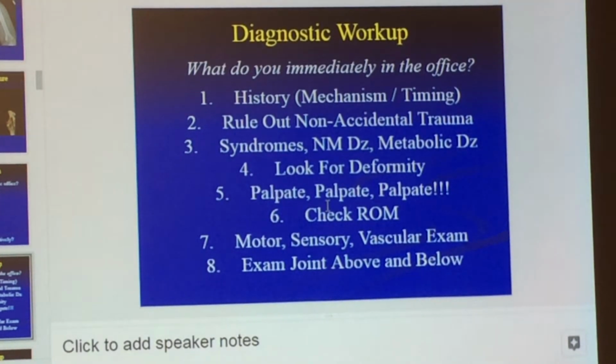Palpate, palpate, palpate. One of the things I think is always concerning is do we take off the splint or not? I think as long as you guys can keep the arm somewhat in the splint, but remove the bandages so you can see the skin, look for the deformity there. If we never take off anything, then we don't know. We're only looking at an x-ray.